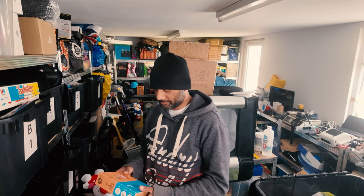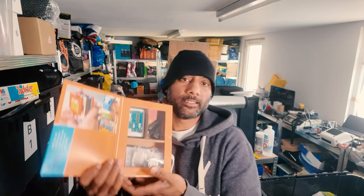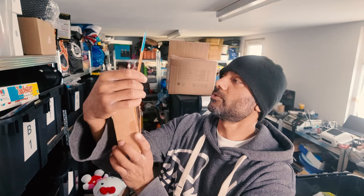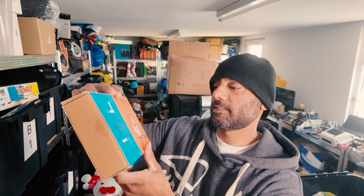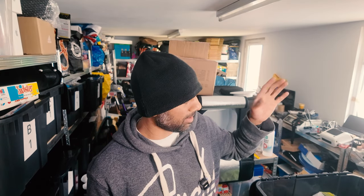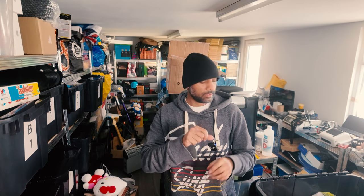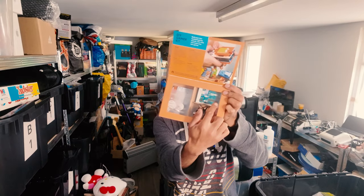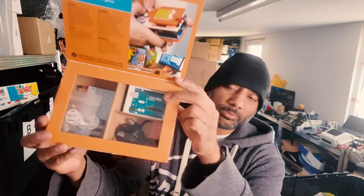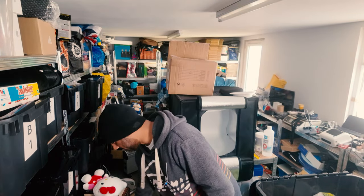So the last bag contains a DIY gamer kit. It has an Arduino Uno in it and all the components to make your own little mini gaming console. So yeah, that's brilliant. I had something similar that I sold last year for like 30, 35, but that was a bigger bundle. It was not a gaming bundle. It was a whole kit where you can do electronics with the Arduino Uno. The Uno is like a small mini computer that you can program with the software that you can download.